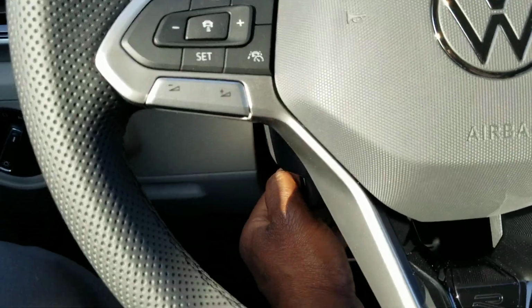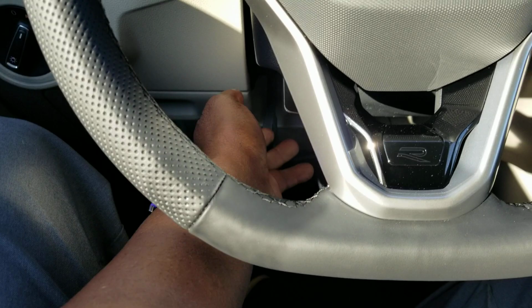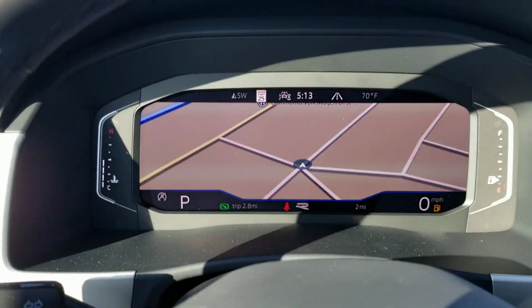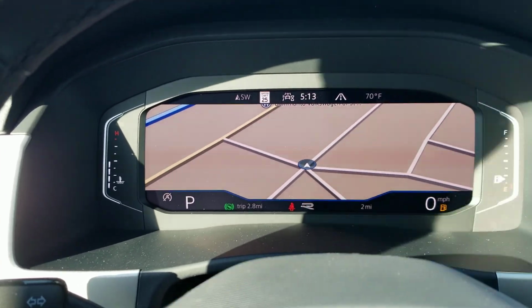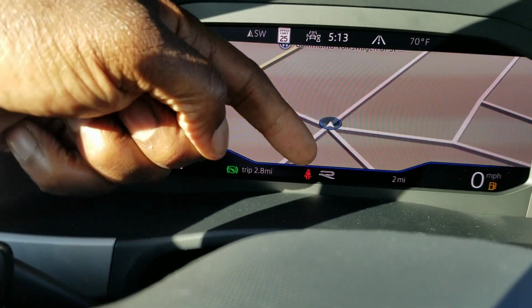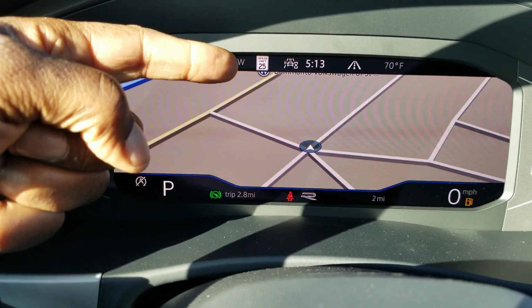So this is an adjustable telescoping steering wheel as well, so you can pull out, push in, raise it, lower it, lock it where you want it. And there's a look at that screen again. This is very nice. I like this screen. This is the one I use in my Atlas. And then you also have that R-Line logo right there that shows up in the R-Line. Dynamic sign display right there.